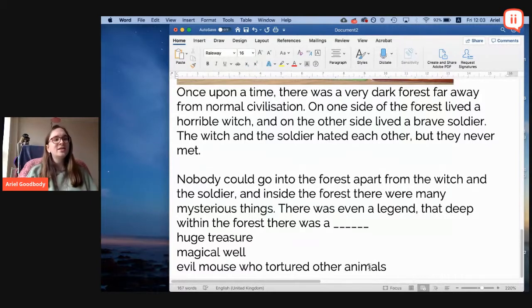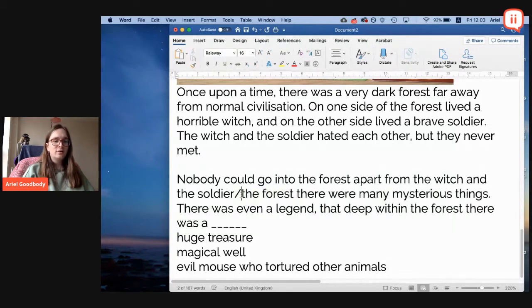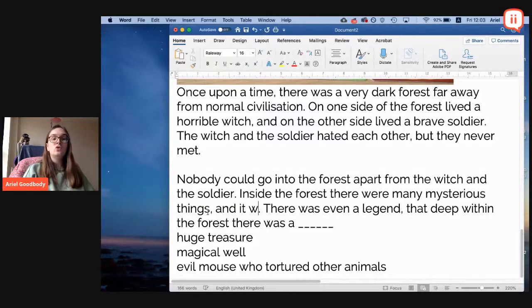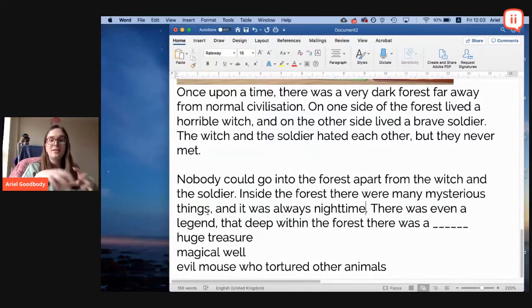Oh, Elena says on one side of the forest there was... okay, nobody could go in the forest apart from the witch and soldier. Inside the forest there were many mysterious things. And it was always nighttime. So in the forest, it was always night.